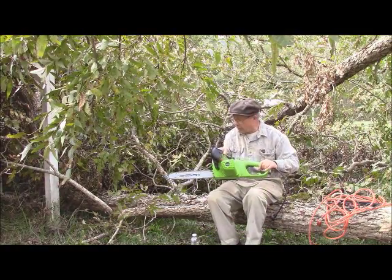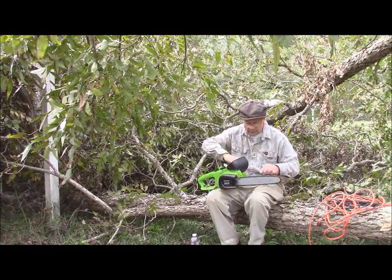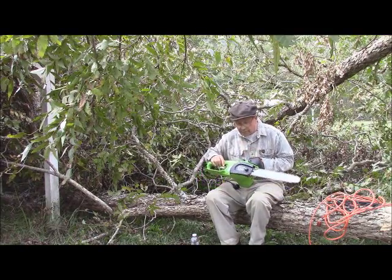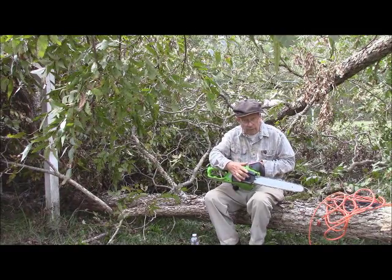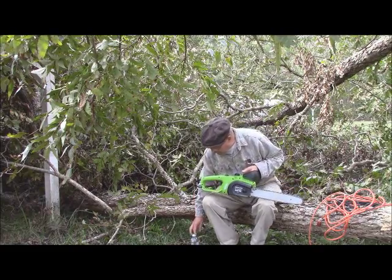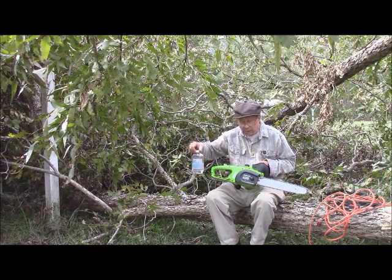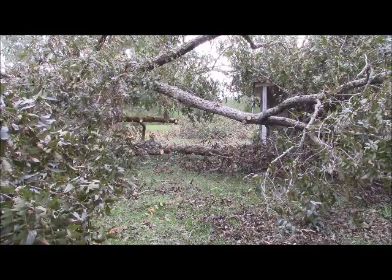So far as the saw is going, we did make a small adjustment. The saw blade had loosened a little bit, and this requires a half-inch wrench. And you just remove this little cap right here, and it shows the bolt, and then you just tighten that, and you're ready to go. We've also been using mineral oil as a lubricant, and so we're going to add a little bit more and continue our cutting.